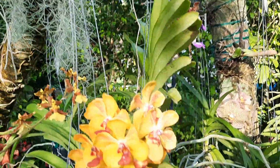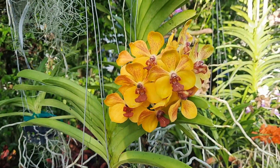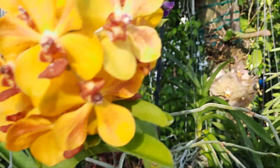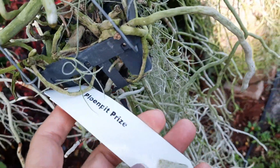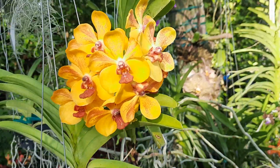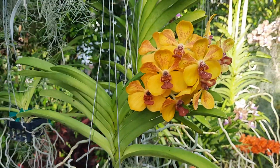This one, love, love, love. This fragrance is kind of refreshing, citrusy, sweet citrusy fragrance. It's a Ploying Peat something something. Price, very pretty. It's a fairly young plant.